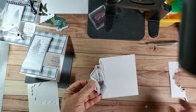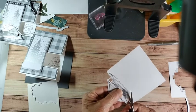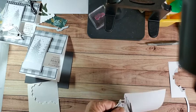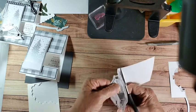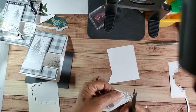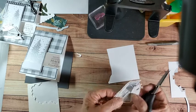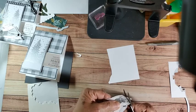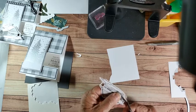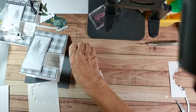Now we're going to just fussy cut here. Somebody asked me, what does fussy cut mean? It just means you're cutting with your scissors. And I don't know who came up with that term. I guess it means because you're having to be a little bit fussy when you're cutting this. Or if you hate it, you are probably fussing because you don't like it. I don't mind fussy cutting. It's kind of fun.